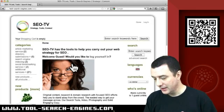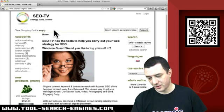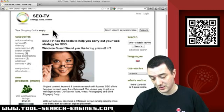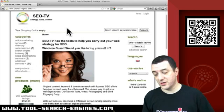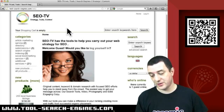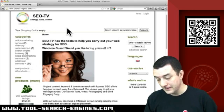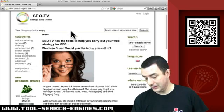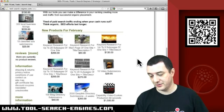tool-search-engines.com/SEO. And on here, we have different categories for things you can find. So they've got article marketing, directory submissions, search engine indexing, social bookmarking services, additional services. If we scroll down a little bit, we've got a whole bunch of different paid for services that you can get here, so the different products.